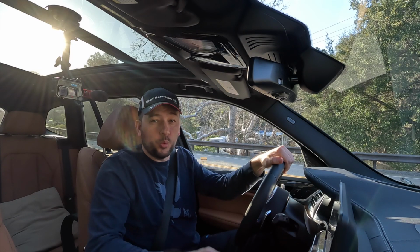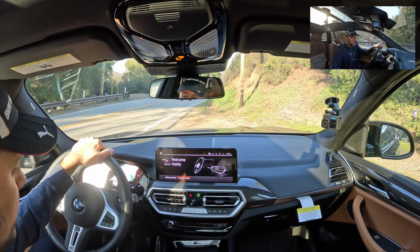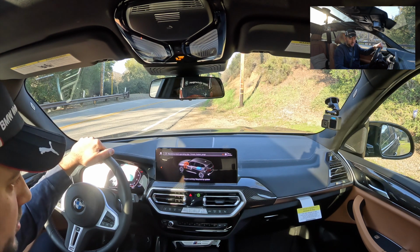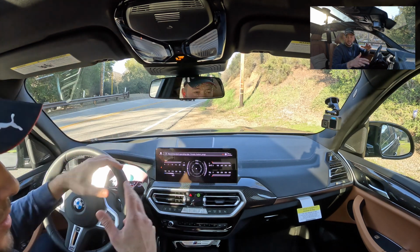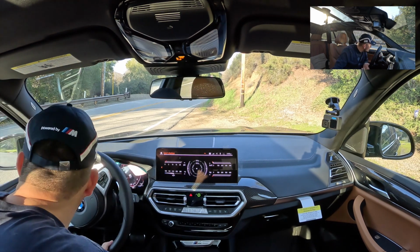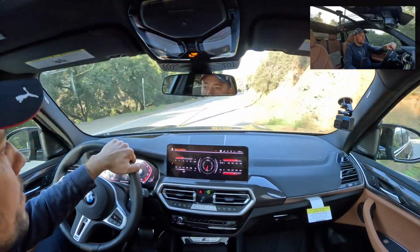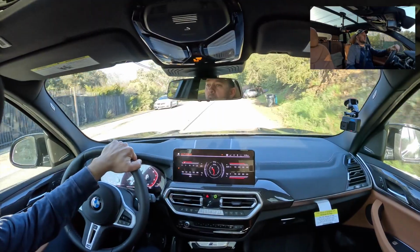Let's go. Alright, driving the 2023 BMW X3 M40i on canyon roads. I'm gonna start the car. I'm gonna put it in sport mode. I got my sport display on, and that's not a sport display, this is the sport display, and ready to go. First I'm gonna do a quick acceleration, and then we're gonna discuss all its performance. Let's get on the road. Let's slow down for this.